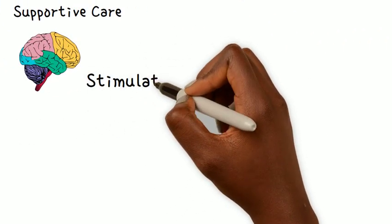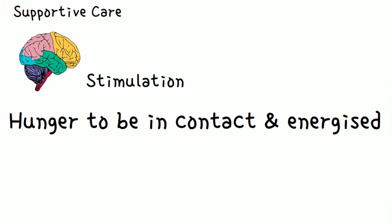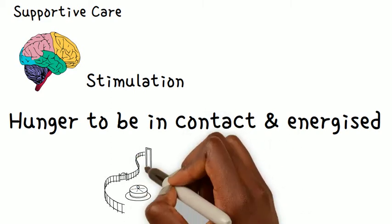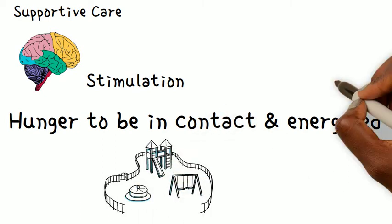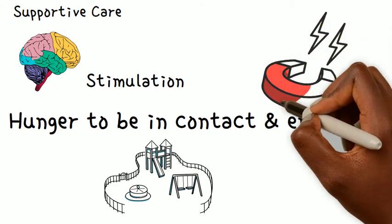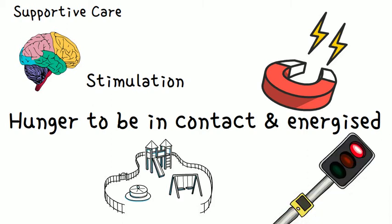And when we look at supportive care, this really supports the need for stimulation in the child. And this can be seen through the hunger to be in contact and to be energized. And what this means is that there is a desire to do stuff, to experience new things, to grow and develop, and to feel alive and to thrive. It also means that the child is someone who is worth being around, someone worth being in contact with, someone worth me stopping what I'm doing so that I can engage with them.